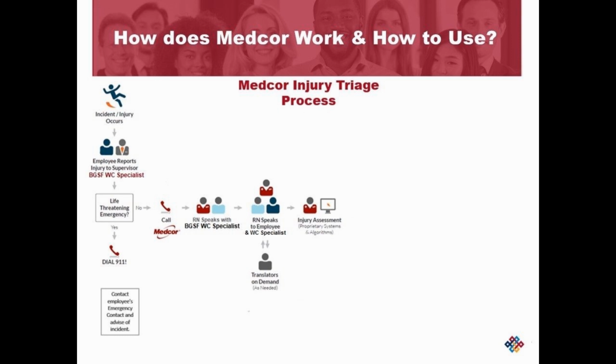An injury assessment is performed by the registered nurse at MedCore, and then one of two things happens. Either the registered nurse at MedCore will recommend self-care and will give instructions to the employee on how to best care for their injury, and our hope is that this will result in getting the employee back to work as quickly as possible.